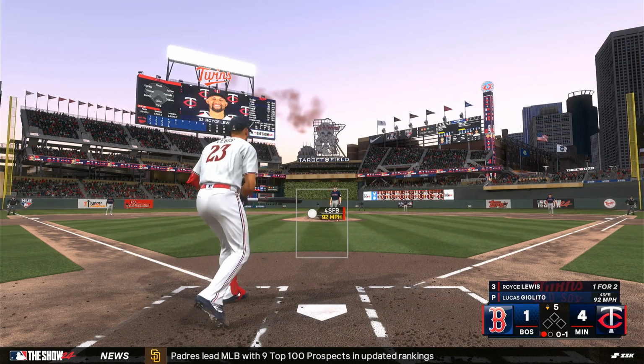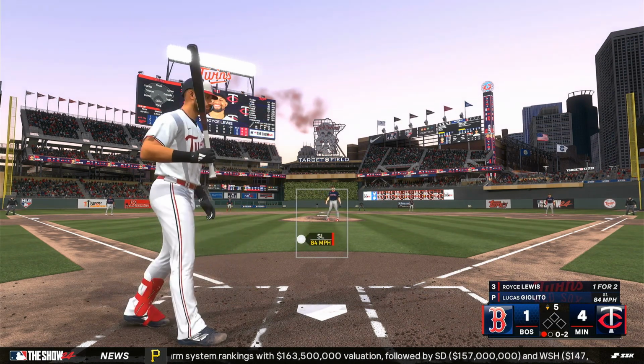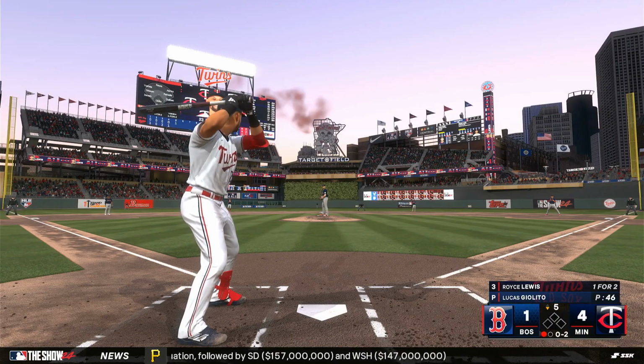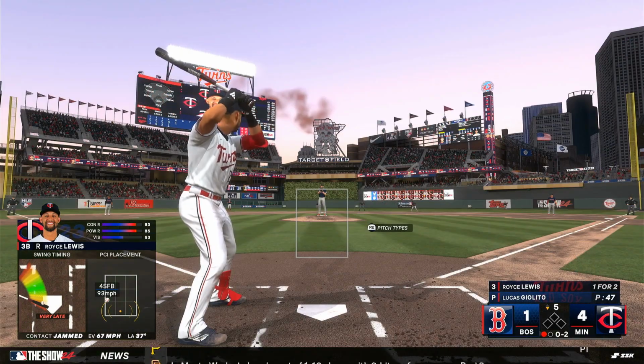And he swings and misses at the initial offering. These hitters are going to have to find a way to be a little more patient, see more pitches per at-bat. Otherwise, that bullpen's not going to have to work over there, and it's going to be advantage pitching all game long. And they'll do it again. Bases empty, 1 away.